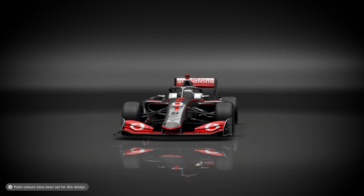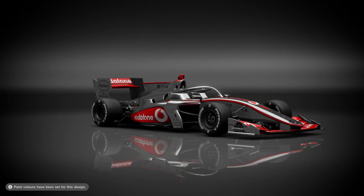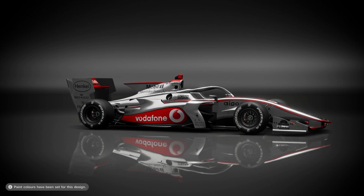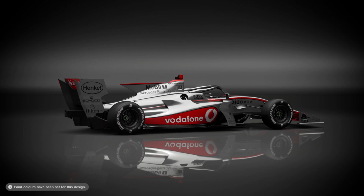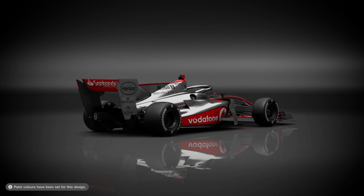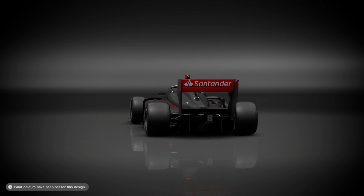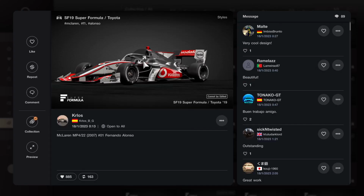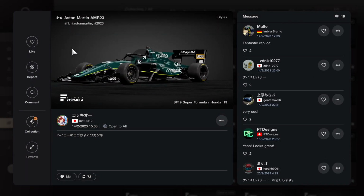Now this is familiar, will be familiar to a lot of you. This was Hamilton and Button's sort of livery when they were in the McLaren era. This is synonymous with Formula One, and what a lot of people know this car for is Hamilton and Button's latest stint in it, and it's fantastic looking. It's always been one of my favourite liveries, even if the drivers aren't. Still a great looking car.